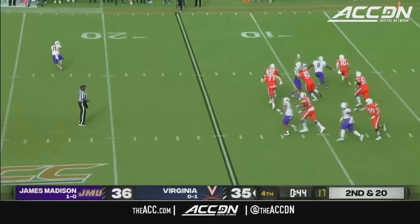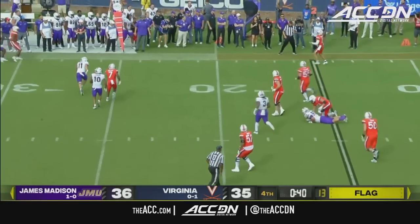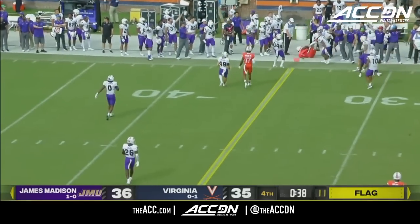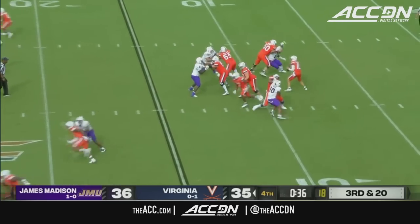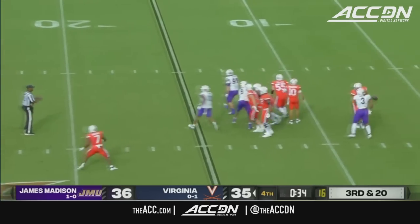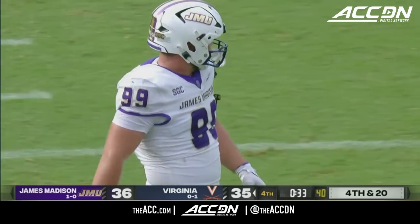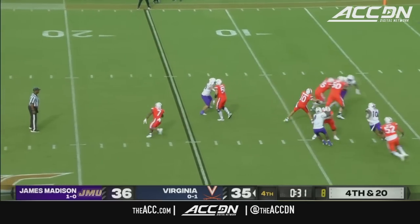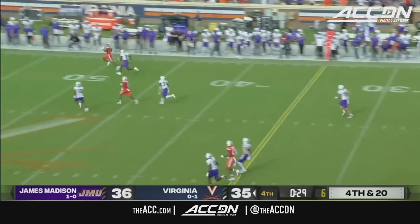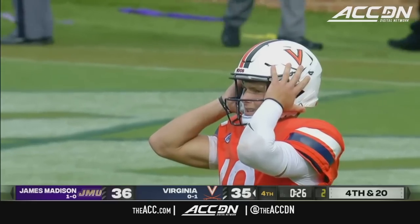Colandrea. Penalty marker comes in. Duke shows pressure. Colandrea has it batted down. It'll be fourth down. James Carpenter. Fourth and 20. Colandrea's got to get rid of it, and he does. Deep ball with a man open, and it's incomplete.